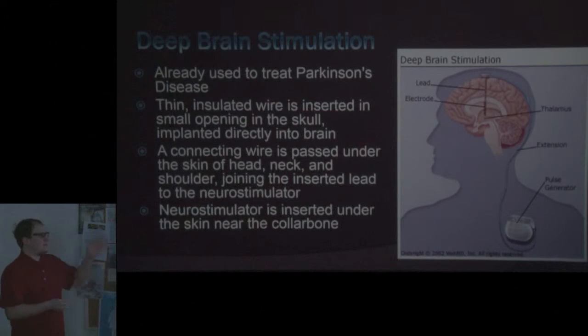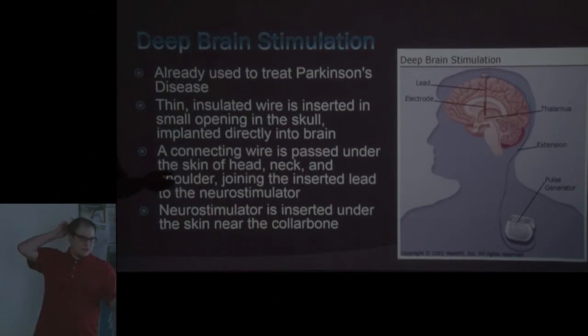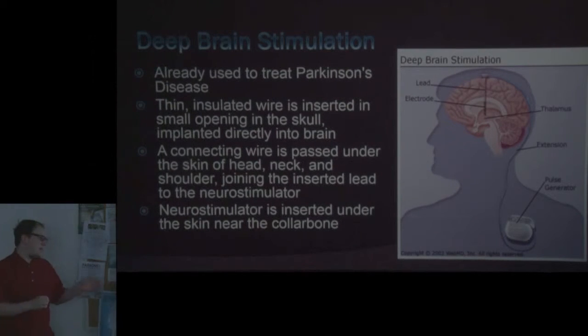And another process we've been looking at, deep brain stimulation, or DBS, is already well established and used to treat Parkinson's disease. It's slightly more invasive in that a thin insulated wire is inserted into a hole that's drilled in the skull, and then a connecting wire is passed under the skin of the head, neck, and shoulder, joining the inserted lead to the neurostimulator, which is like a little battery pack that is inserted under the skin of the collarbone, which allows the lead to receive a charge that restores functionality in Parkinson's patients.